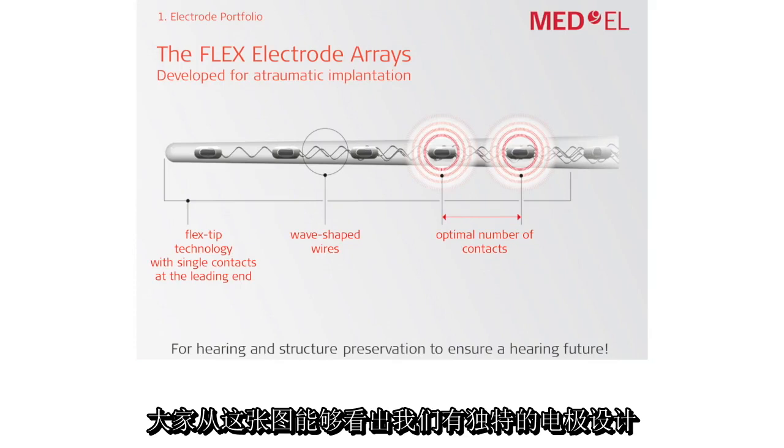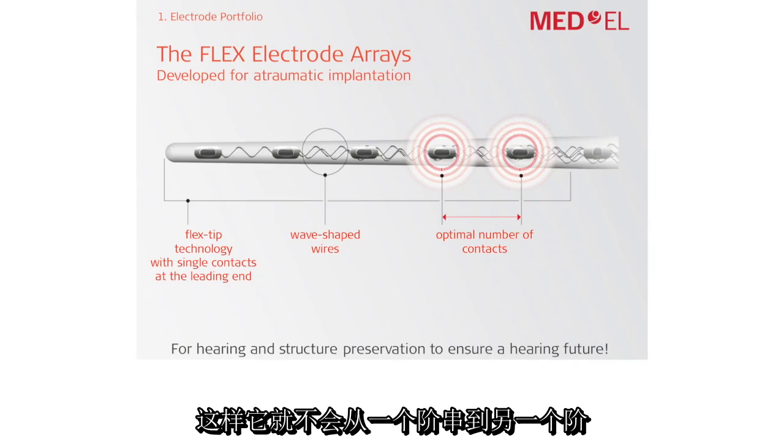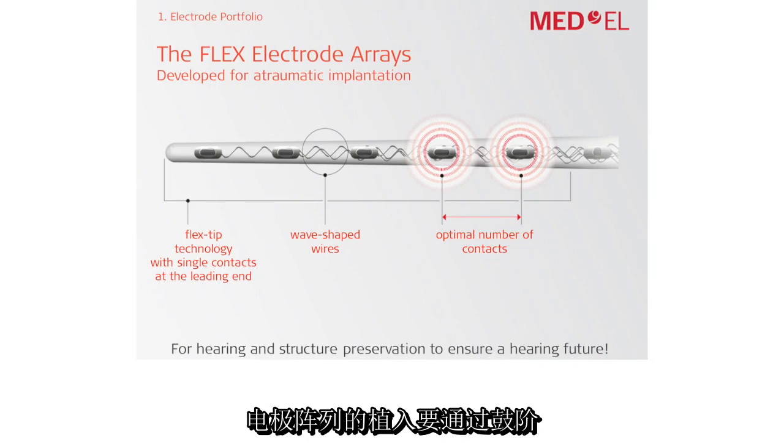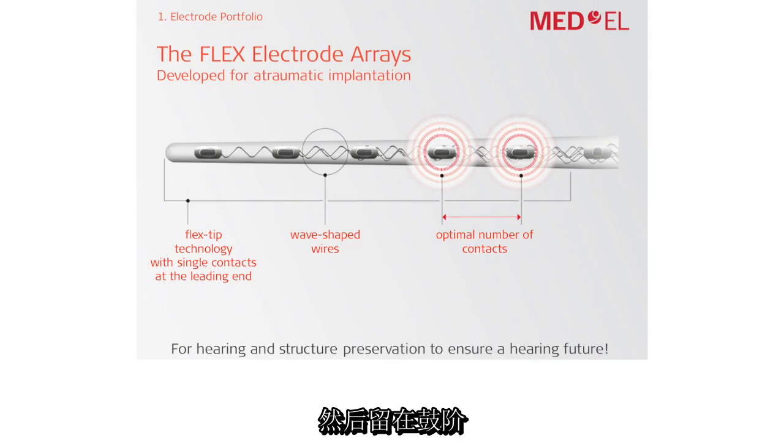And what you can see here is we have a unique design, the zigzag wires, that are intended to make the electrode array much more flexible so that it is not able to deviate from one scala to the other. The intention of the electrode array is to be introduced into the scala tympani, and ideally that electrode array would follow the lateral wall of the cochlea and remain in the scala tympani.